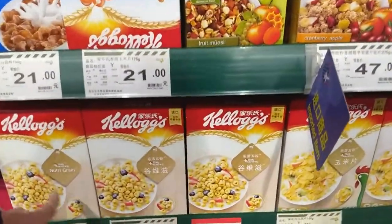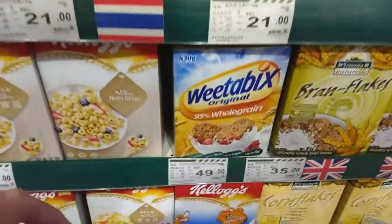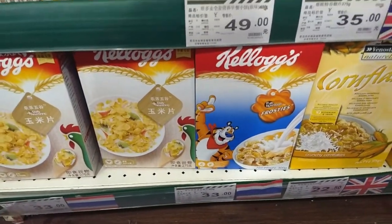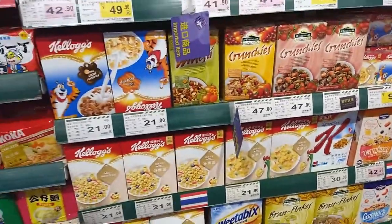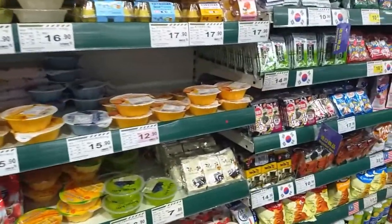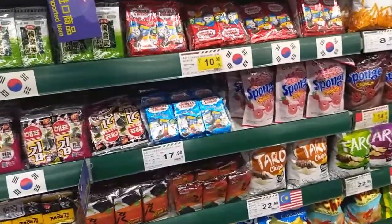Be careful with these though. They aren't like Cheerios, they're a bit thicker. These are the ones that I normally get, just Frosted Flakes or Kellogg's. Yeah, they're more expensive, but that's because milk isn't a big thing here in China. There is cheaper oatmeal downstairs. You don't need to get that stuff. Right.